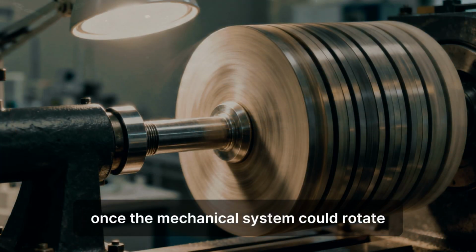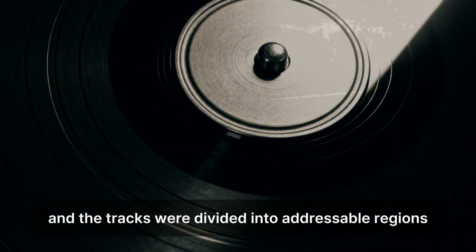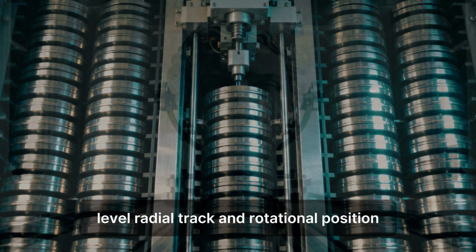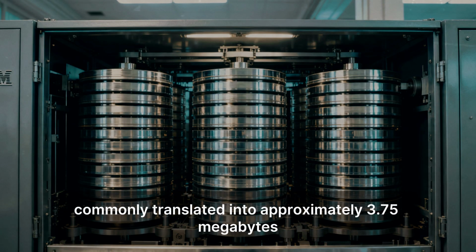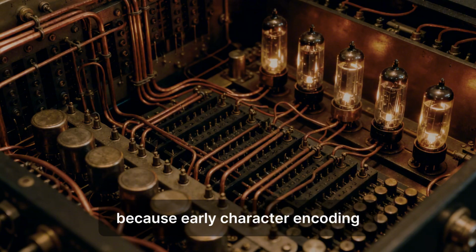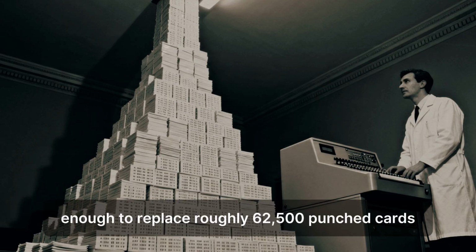Once the mechanical system could rotate and position the heads, the engineers needed a logical method for organizing information. The disk surfaces were divided into circular tracks, and the tracks were divided into addressable regions. A stored record could be located by selecting the appropriate disk level, radial track, and rotational position. The drive held 5 million 6-bit characters, commonly translated into approximately 3.75 megabytes in modern terms. It is better, however, to remember the original measure because early character encoding does not map perfectly onto today's byte-based storage. The system organized the capacity into tens of thousands of records, enough to replace roughly 62,500 punched cards.